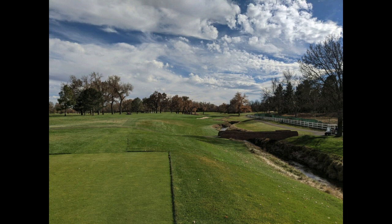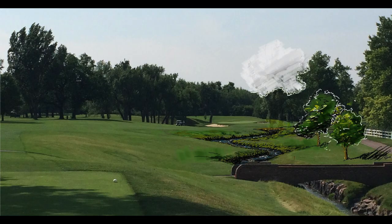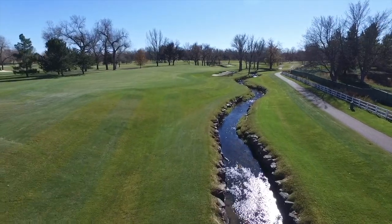This is the 16th hole now, and the next is a proposed sketch of what it might look like. As you can see, there'll be trees planted to help conceal the cart path and the fence on the right side of the property.